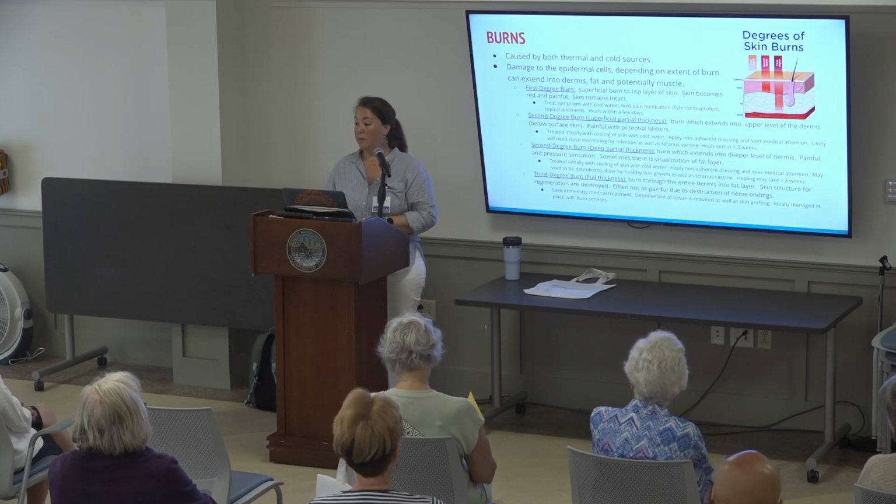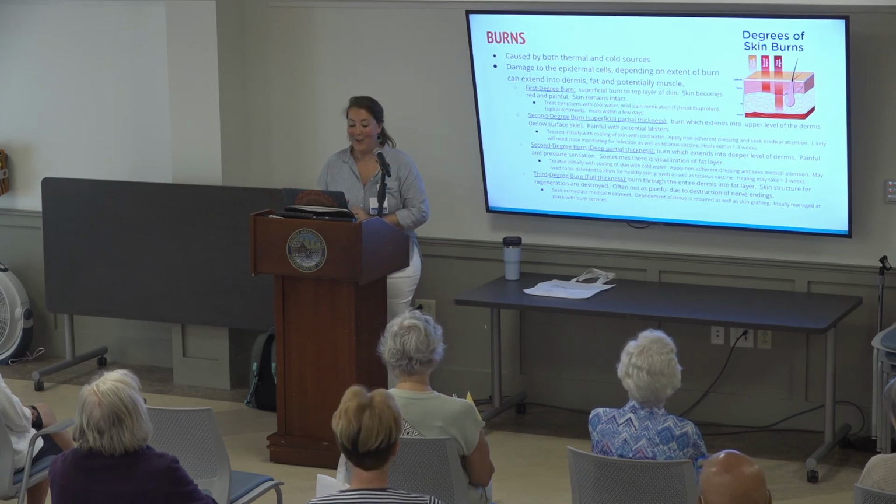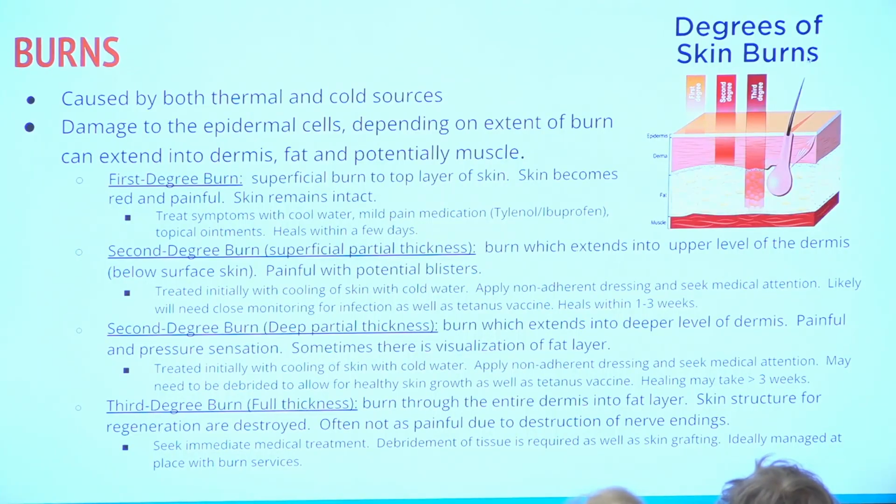Next, burns. As someone said, you can get a burn outside today. Absolutely. We think of burns coming from more likely thermal sources, so heat burns, but you can also have burns from the cold. Frostbite falls in the category of burns as well. Depending on the extent of it, it can affect just the epidermal layer, and that's going to be your sunburns, really mostly just sunburns.